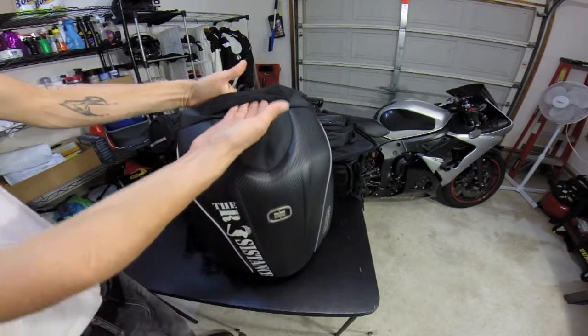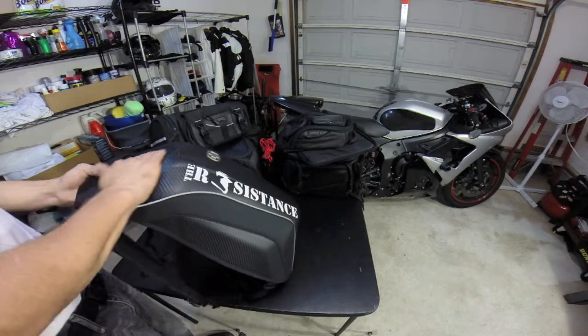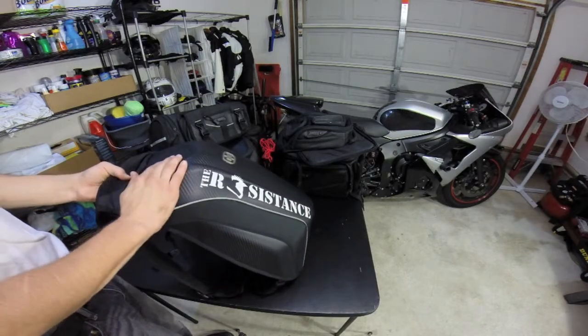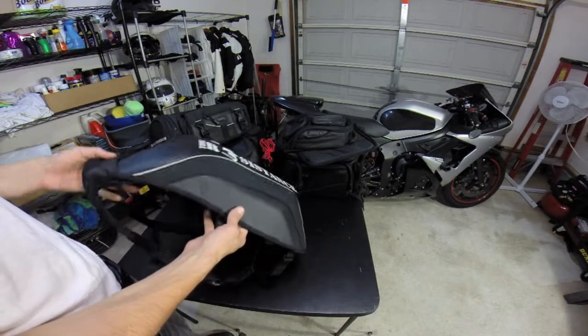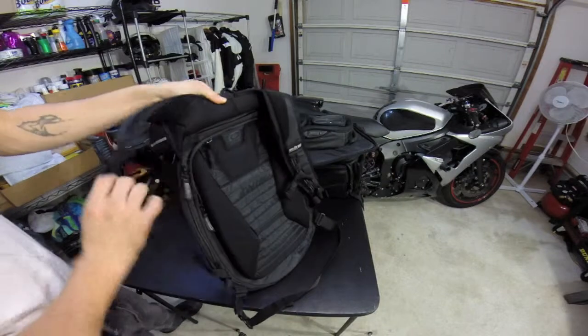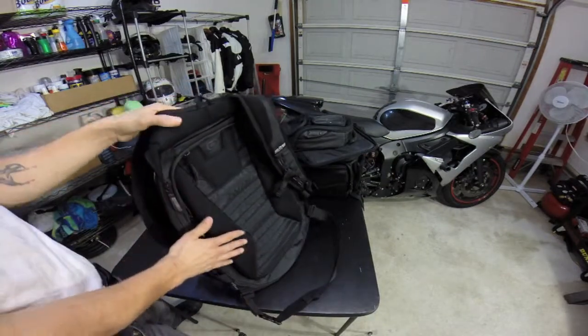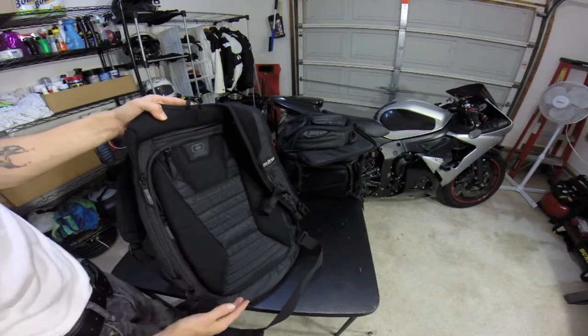The great thing is it has this hidden away handle. It's very aerodynamic. When I wear my helmet, it doesn't really matter too much because it doesn't affect me at all. Nice hard shell to it. Now if you go to the back, the Mach 1 doesn't have much padding. The Mach 3's got a little bit, and the Mach 5 has these nice thick pads right here for your back. So it's really nice.